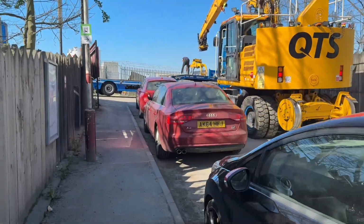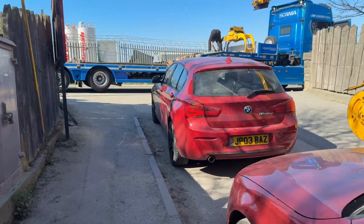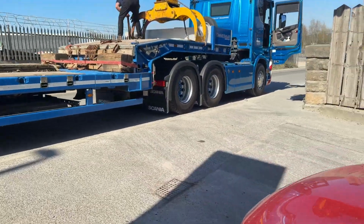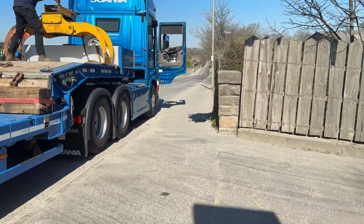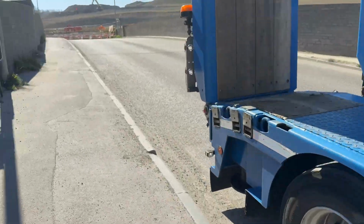No idea what's going on here. I bet these cars are in the way. So that's looking down to Ravensthorpe, Huddersfield Road, centre of the village, and this is the way we're going to go.